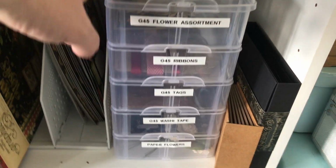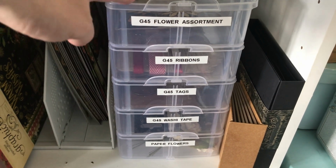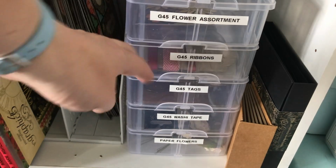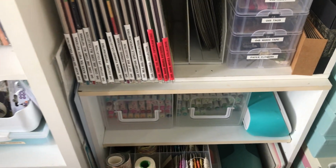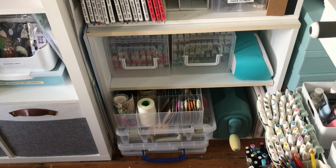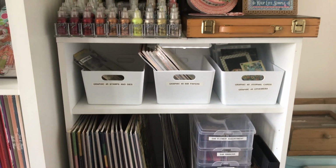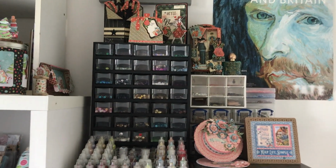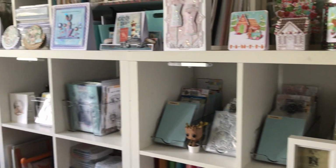I've got some of the albums that I'm going to be working on. So this is just a unit that I picked up from somewhere like The Works. It's a simple storage tower. Again, it's clear so I can see what's inside. And then I've got my flowers and my ribbons, my tags and my washi tape. And then this is just another unit that my dad made. So nothing's really new in my room. It's just how I like to use the space. I'm not precious about having everything brand new, but I do like to keep it neat and tidy.